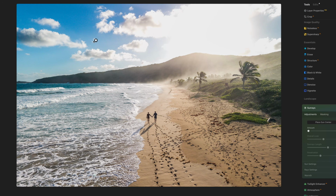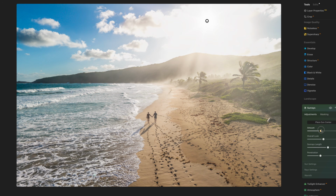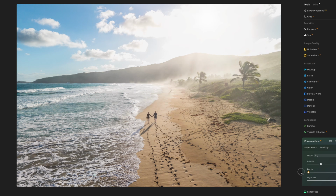So sun rays. If the sun was already in the frame, this just adds a little bit more punch without feeling fake. I got some sun rays in some drone images and they really just kind of enhance that when you bump that up in Luminar Neo. Another tool I tried was Atmosphere. Now this was perfect for the sea mist. It didn't invent fog, it just kind of enhanced what was already there.